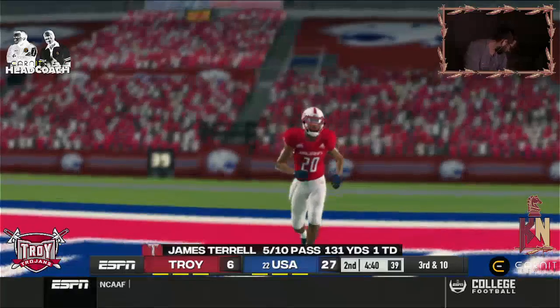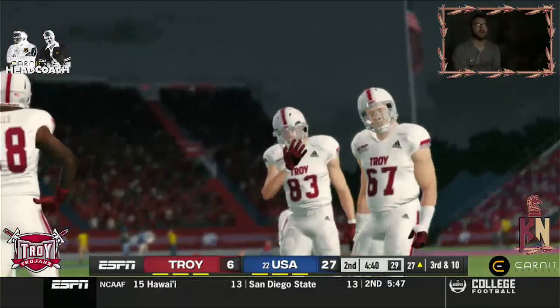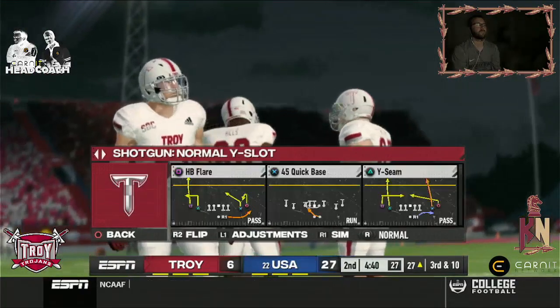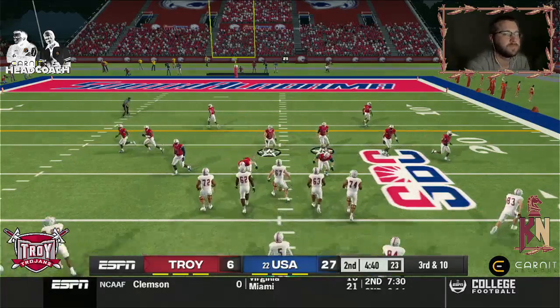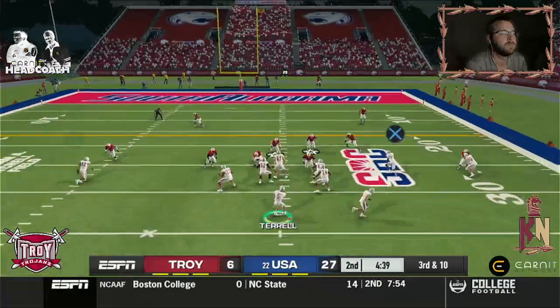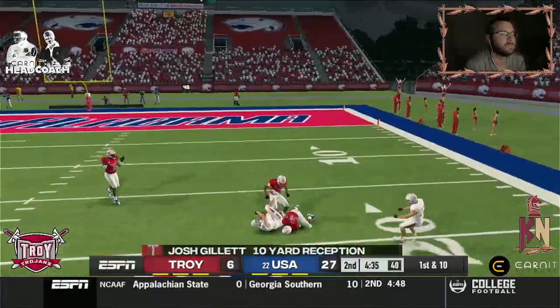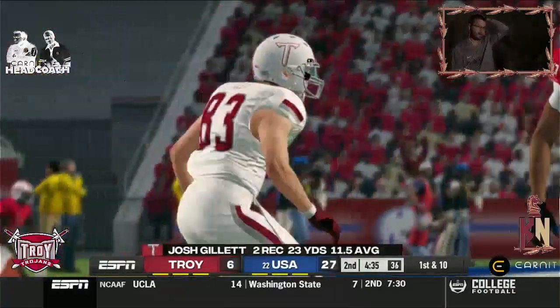Incomplete. Why are we getting hit? Well, I don't know how anybody can throw a great pass while getting drilled like that. Brings us third and 10. Third down now. They need to get it to the 17. And he's taken down at the 17-yard line. Lucky. First down.